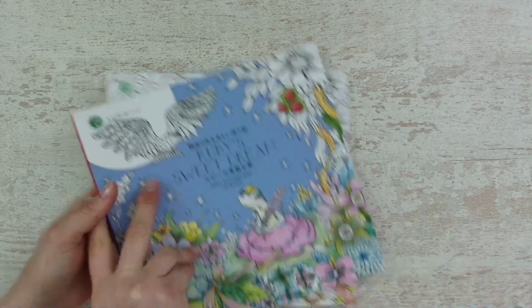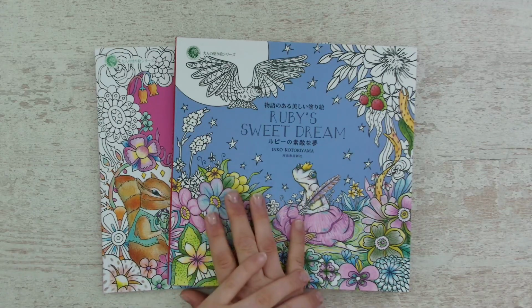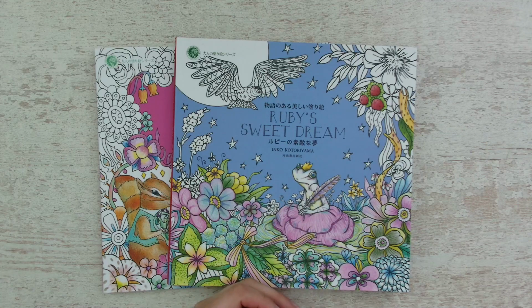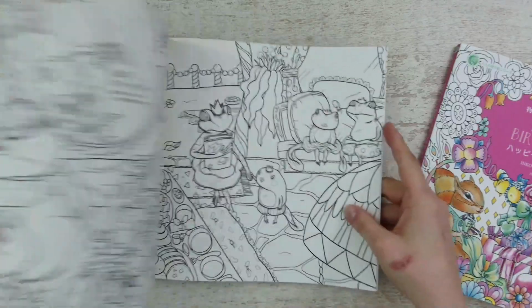Then I de-stashed 2 in the series, Ruby Sweet Dream and Happy Birthday, and I put them back in my collection. I put them on for sale and no one made an offer yet, and I was like, oh no, I really want them in my collection. I don't really want to sell them.